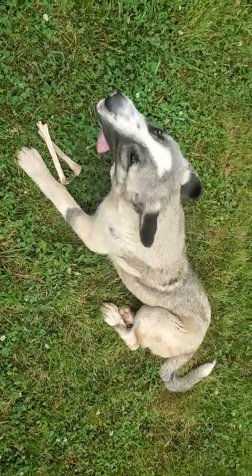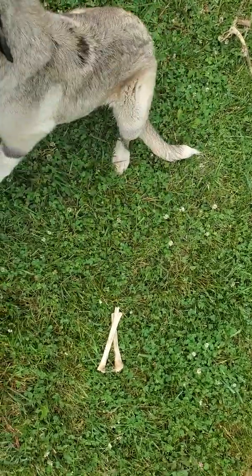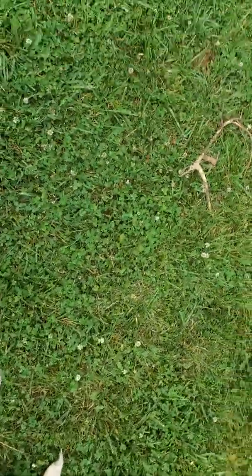We have a bear with overactive syndrome. I get home and he just races around and jumps up on me.